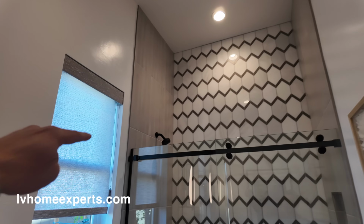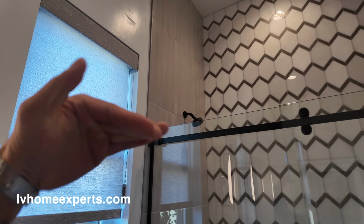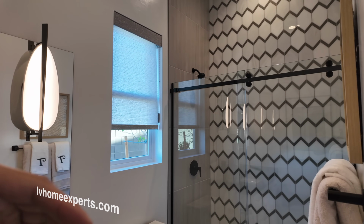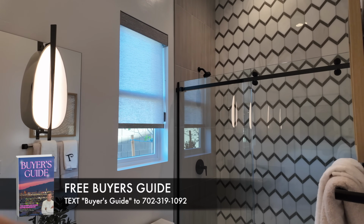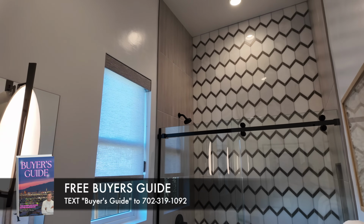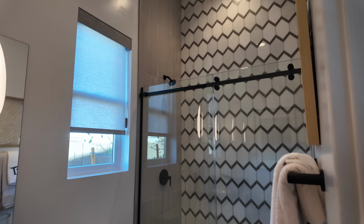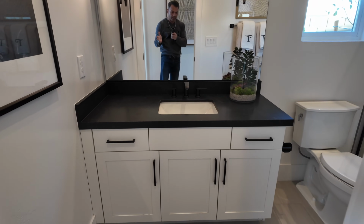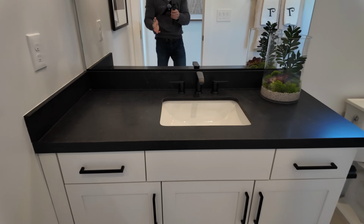Now some builders will cut the tile like right about here. When you do that with a 12-foot ceiling, okay, just a quick tip, it's going to make the bathroom look a lot smaller. And you need to take it all the way to the top to make things more open, especially with a bathroom this size. Now this is not the primary, I'm just saying that because it's bigger than mine.